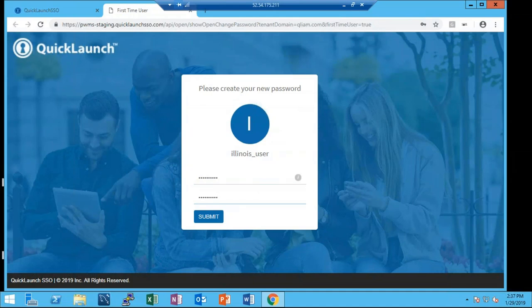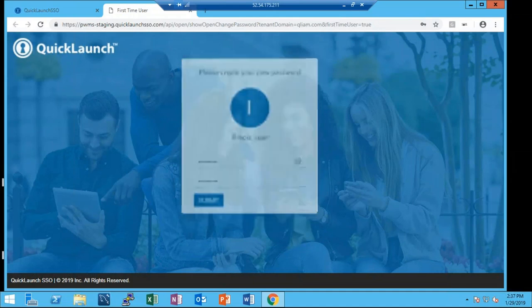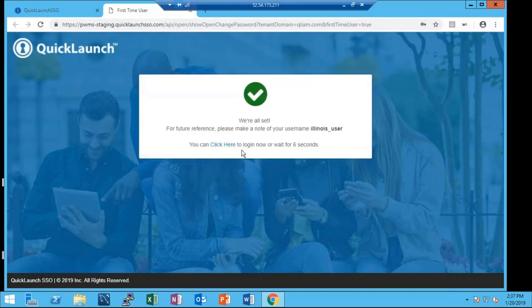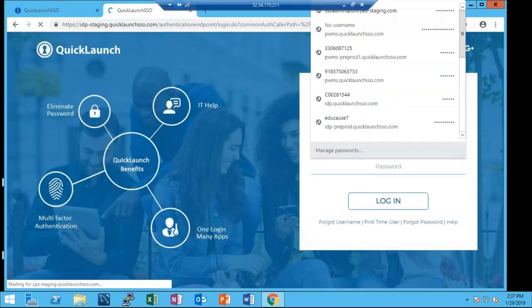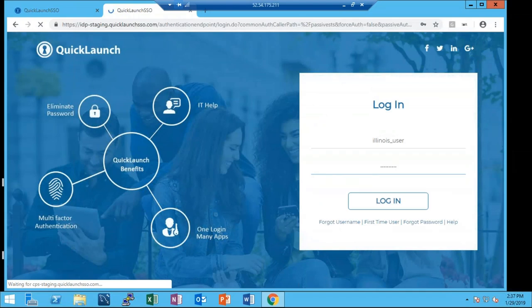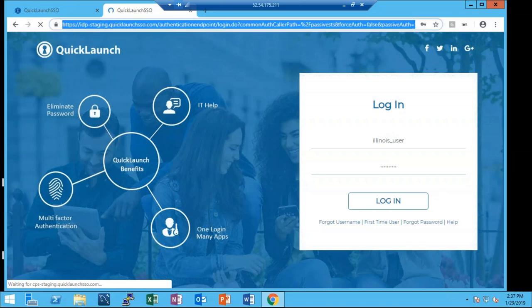So there is no such default password. And finally, I'm being told, and this is from where Mr. Brown did the demonstration today, I'm finally logging in for the first time as part of Illinois College portal. And as soon as I log in, I'm going to be now seeing that wall of icons, which Mr. Brown was showcasing. Let me quickly log in once again.